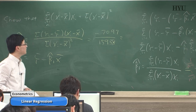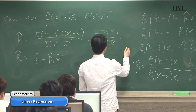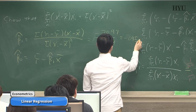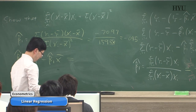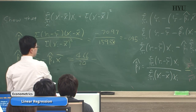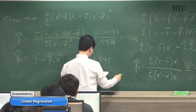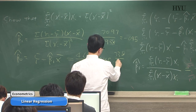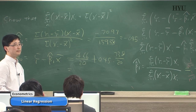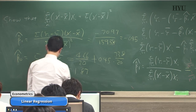Is it correct? What did you get? It's kind of minus 1/2, right? A little bit smaller than that. What did you get exactly? Minus 0.5. Okay. So how do you get y bar? Summation of y divided by the sample size, minus beta 1 hat, which is minus 0.45. So what's your intercept? 1.87. Okay.